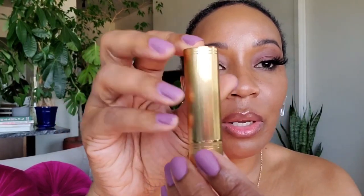I absolutely love them. I love the packaging. It's so beautiful and glam, and it's almost retro, and it has a nice weight to it. Really beautiful. Matches the aesthetic of the rest of the collection.